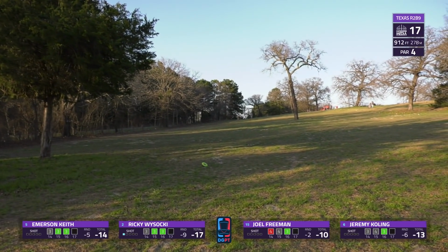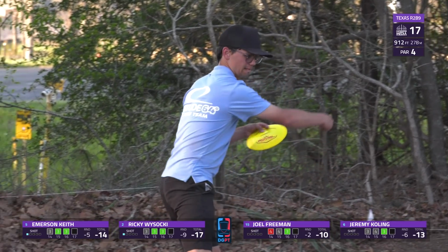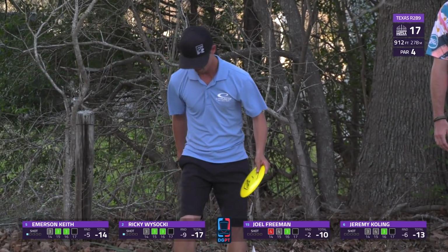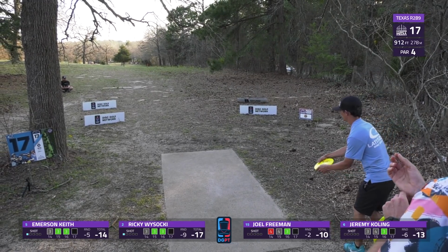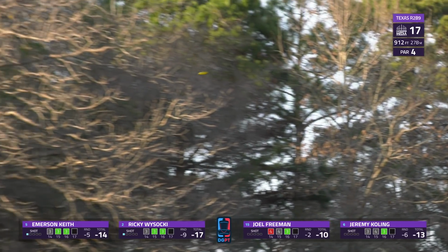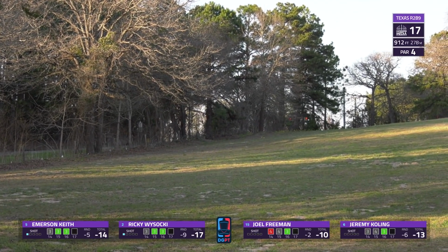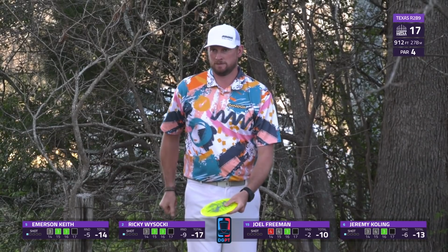There you go. That's a good one. Caught a limb on the right side going short of the tree, and that's the best you got. And Emerson has just kind of perfected this hyzer flip. Let's see if he goes to that or more of a flex play. Oh, this needs to come back. That helped him a lot. That was going OB. See what Jaron chooses here as well.